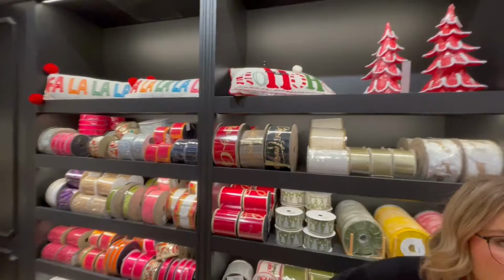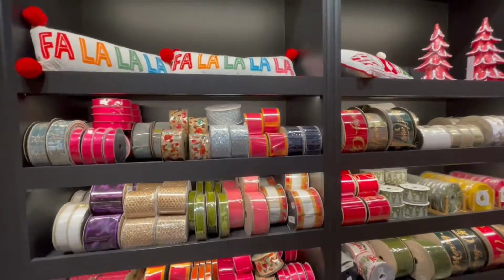So where are we going to go to? Like, I'll take another look at the... Yeah. Gosh, just all different colors. You've got every different color taken care of here.